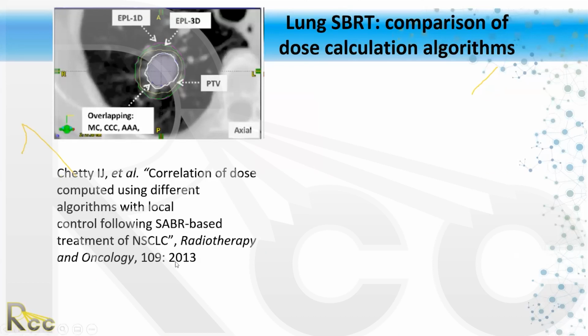So we published this paper back in 2013 where we looked at about 150 patients. This was in the Green Journal. We showed in general that when you're dealing with pencil beam algorithms, whether it's 1D or 3D, it doesn't work very well. You can see it's overestimating coverage. But when you look at other algorithms, this was Monte Carlo, collapsed cone convolution, AAA, and Acuros was included in here. They were all about the same.